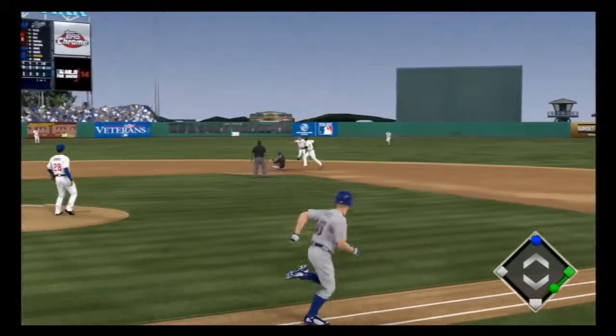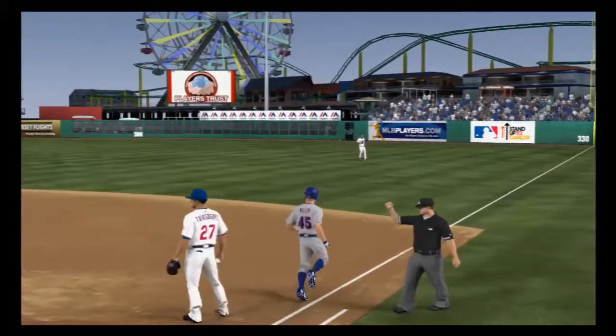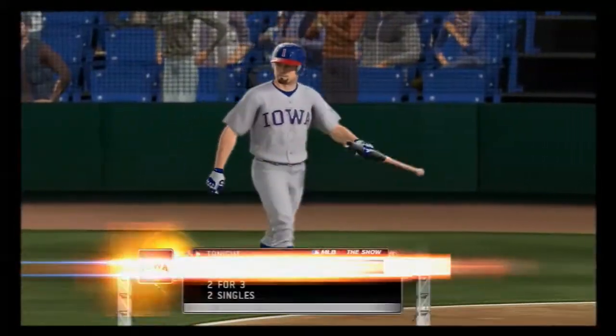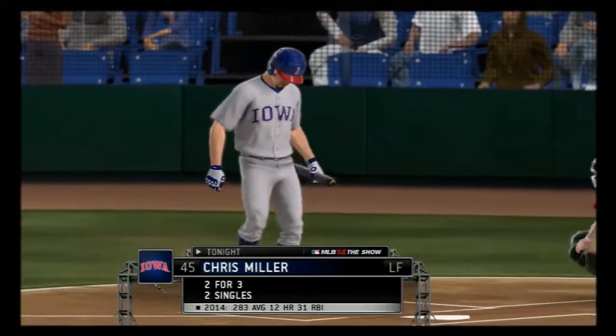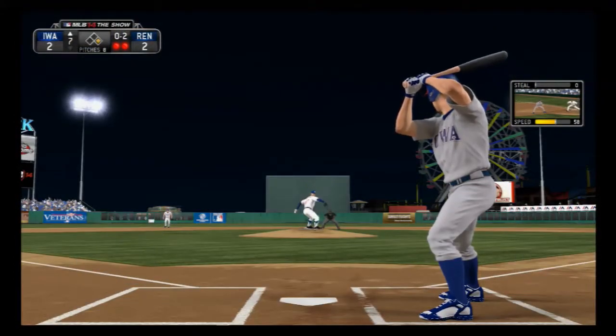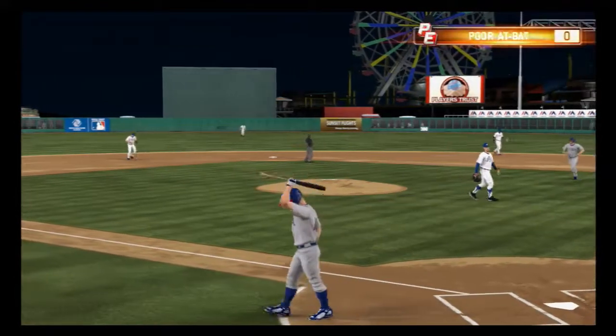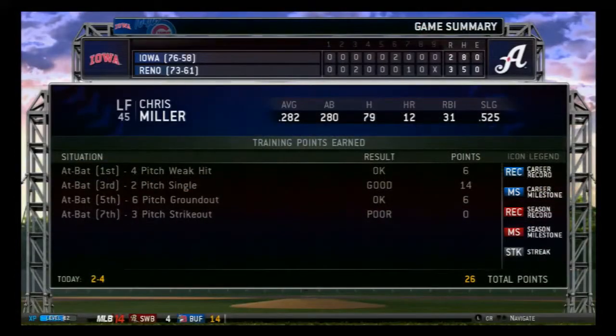And a swing and a bouncing ball back up the middle. Throw to first will get him easily, and the side is retired. So put another. Chris Miller. And he reaches for one but can't find it as he's down on strikes. Ball error. Goodness gracious, what a night.